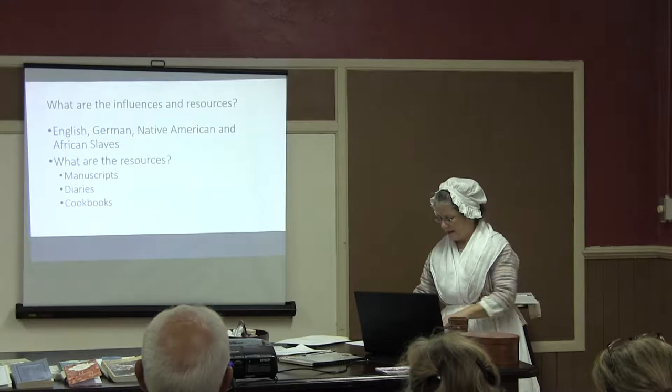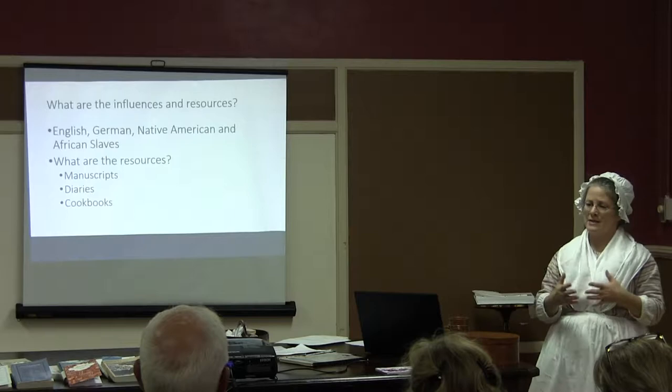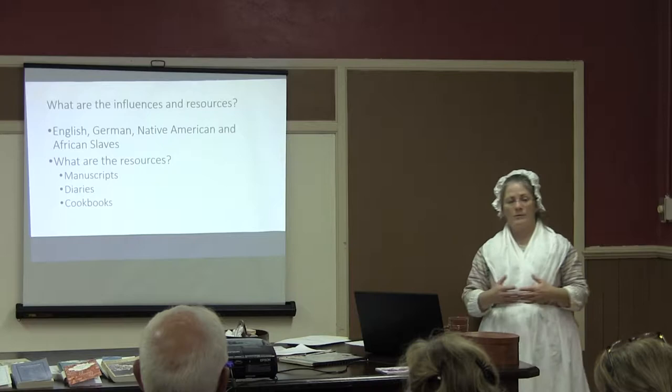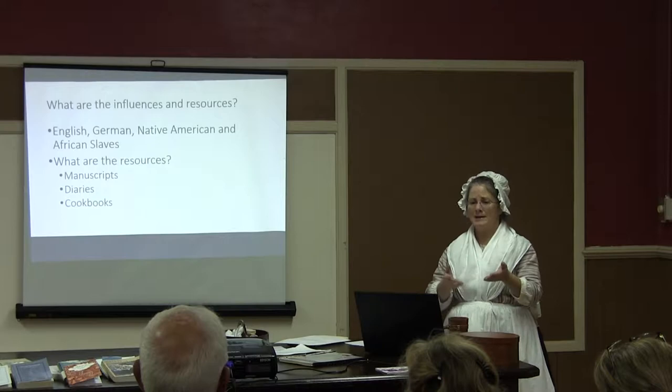A lot of girls, when they were younger, were preparing for the day when they would get married, so they would keep a diary or write a receipt book. In this time period, recipes are called receipts. A lot of people use the words interchangeably, but it's more commonly referred to as a receipt. Young ladies would write receipts down to have when they were married and running their own households. Sometimes these recipes would be written into other books.